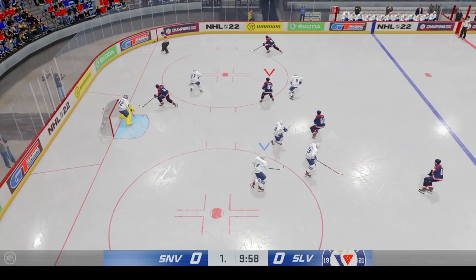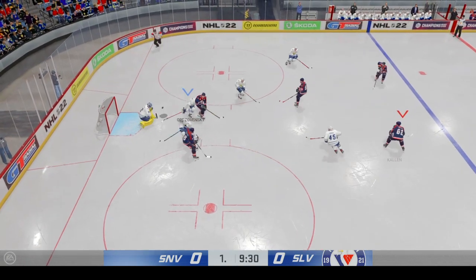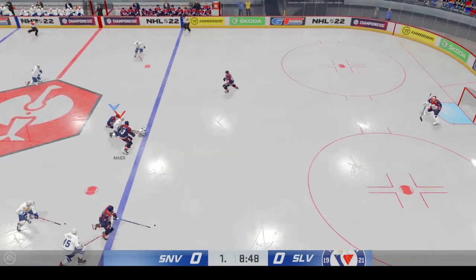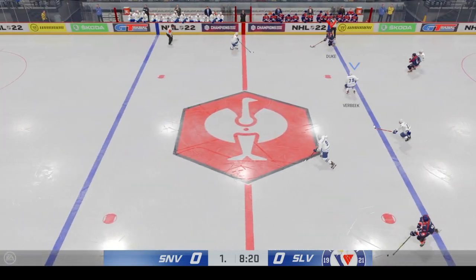Here's a shot. Oh, what a save with a glove. Pass back to the point. Oh, it stops him again. Slovakia's looking to break out. Read that perfectly with the poke check. Puck moved over to Duke.